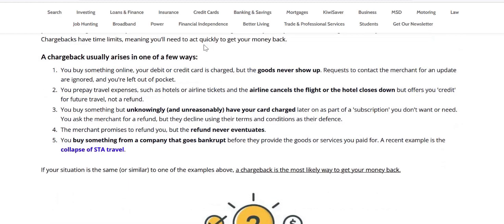A chargeback will usually happen in one of a few ways. You buy something, usually online, and what you buy online never shows up. You contact the merchant, like, where's my stuff? When's it coming? And then you're ignored. That's a really common one. Some people have prepaid travel costs, and then the airline cancels the flight or the hotel closes down, but you're offered a credit and it's very difficult, and you're not offered a refund. That, we would argue, falls under the chargeback framework.